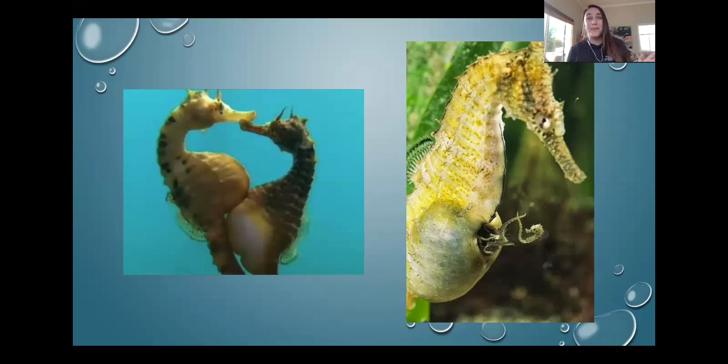And this is one of the reasons why I love seahorses, is because the males do a lot of the heavy lifting. So yeah, the female deposits her eggs into his pouch and then he'll seal them up and fertilize the eggs internally. That's how it is a true pregnancy. Because the male fertilizes the eggs, he really is a true male.